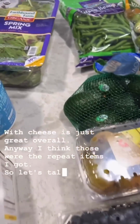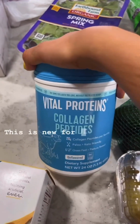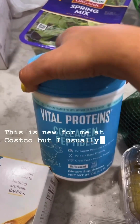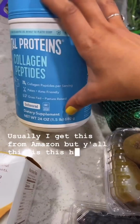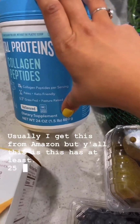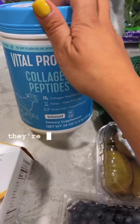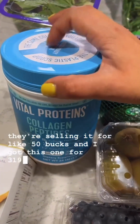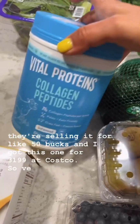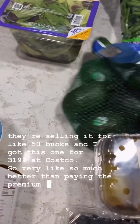Anyway, I think those were the repeat items I got. So let's talk about the new items. This is new for me at Costco. I usually get this from Amazon, but y'all, this has at least a quarter pound more product in here. On Amazon, they're selling it for like $50, and I got this one for $31.99 at Costco. So much better than paying the premium price at Amazon.